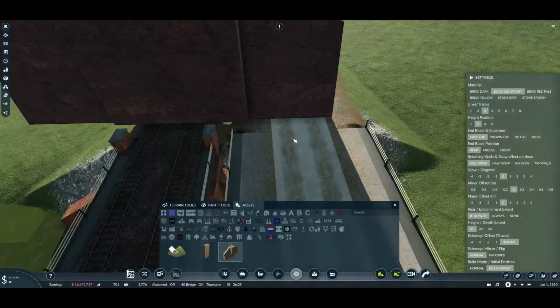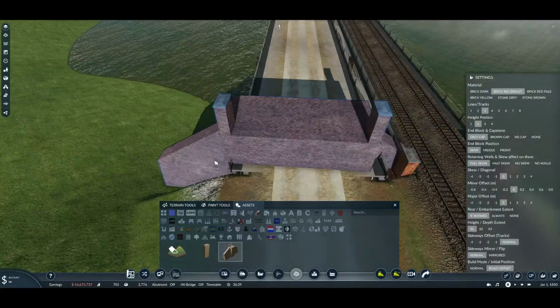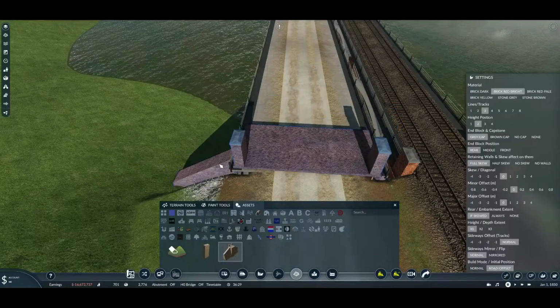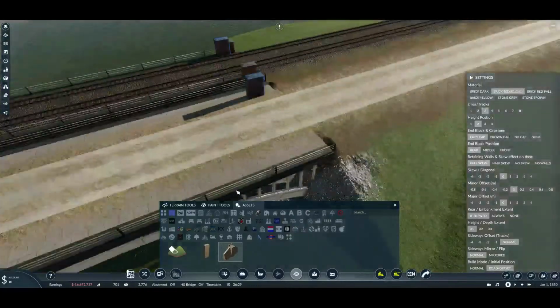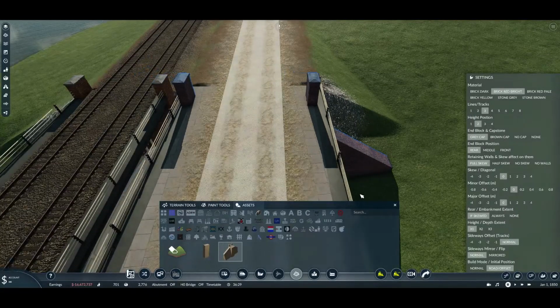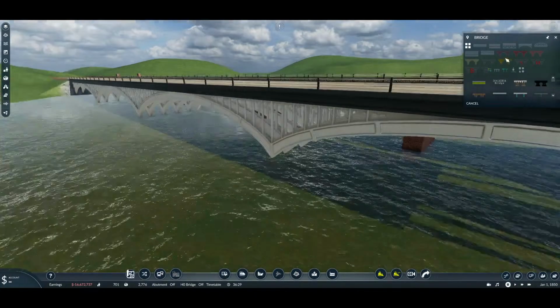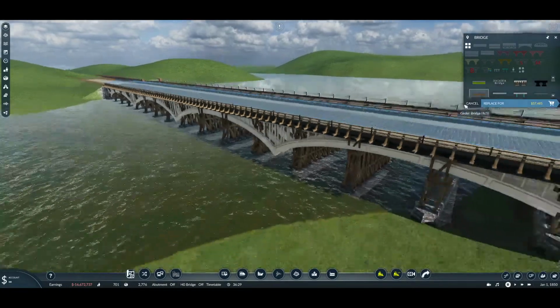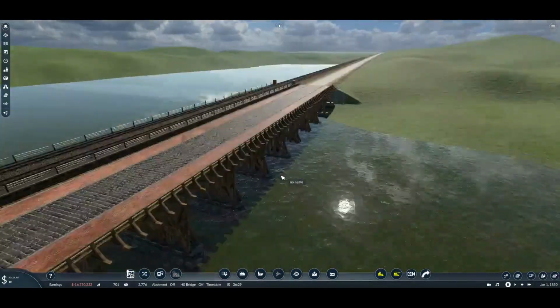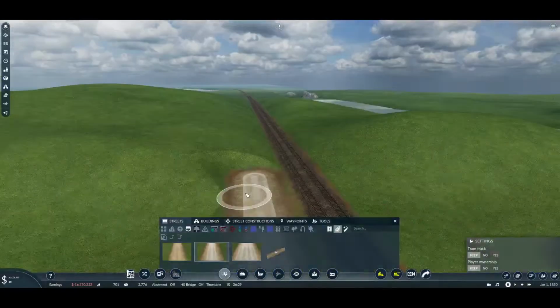Hey, wait a second. Road offset. What does it mean by road offset? Let's have a look at chat. No one in chat. Okay. Anyways, I mean, I could just say that the road was here. Yeah, I can say that. The bridge was here way before the rails were built. I'm just gonna say that.